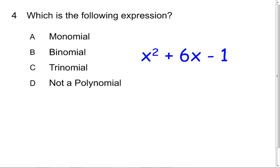How many terms? Let's try. Good. 2. 3. Trinomial. There you go. Check the exponent, because even sometimes I mess up if I don't look at the exponents. It's the number of terms. Terms are separated by the plus and minus signs. So there's 3. This is the first term, this is the second term, and that's the last term, the third. So you look for the pluses, not the times.